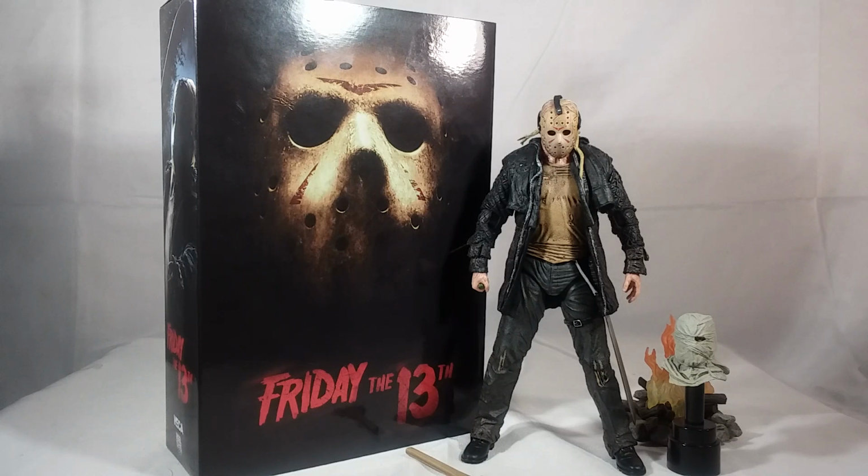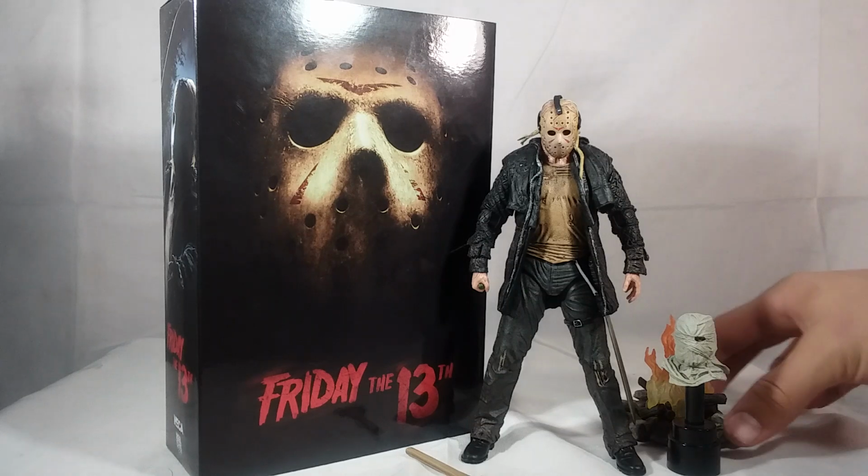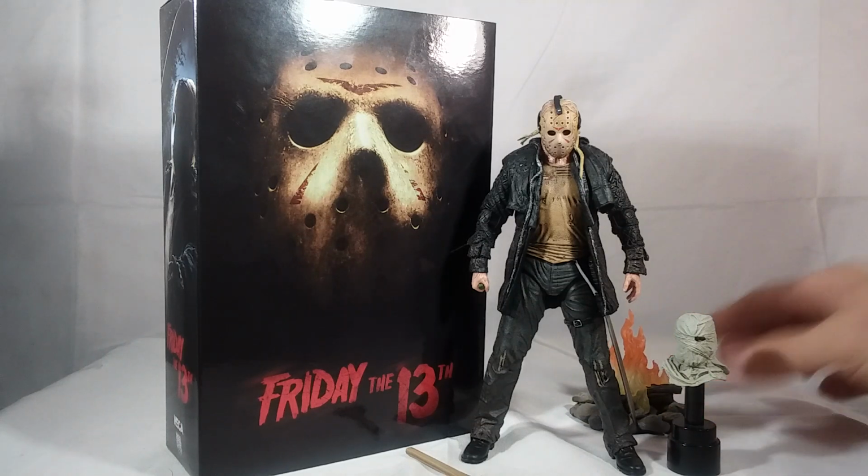This is one of NECA's best Jason figures ever. Derek Mears is one of my favorite actors to ever play Jason, if not my absolute favorite. He's just so badass. I love the look. It is such an awesome look. The machete he comes with, that freaking 20-foot long machete, is just absolutely awesome. But he doesn't come with the campfire you see back here, but it's such a great accessory to throw in there.